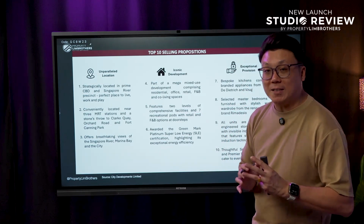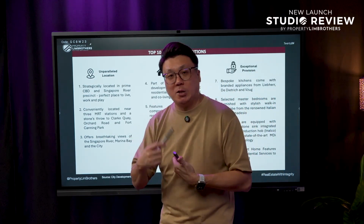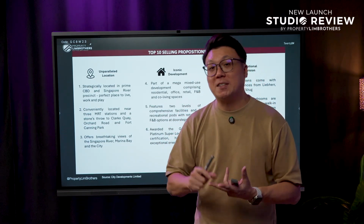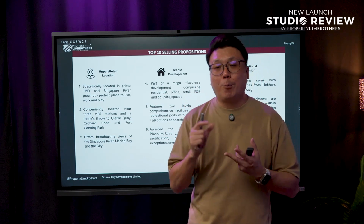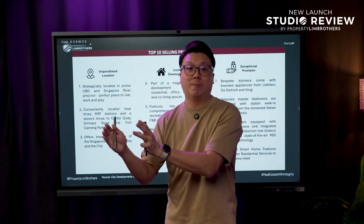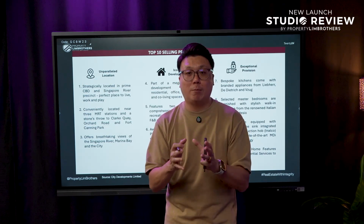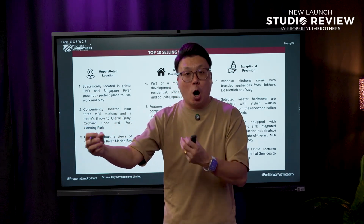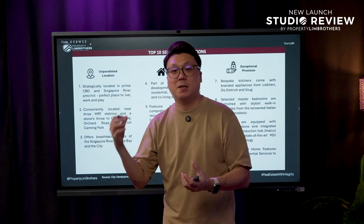So to summarize, Union Square Residences in terms of location, it is one of the premium locations. It is a mixed development. It is an iconic project that's sitting beside the Singapore River. So for somebody that has probably missed out on Canning Hill Piers, this will be a project that they will also be interested to find out more, because location-wise, it is on the opposite end of the Singapore River, and it's also very premium, because this is Union Square.